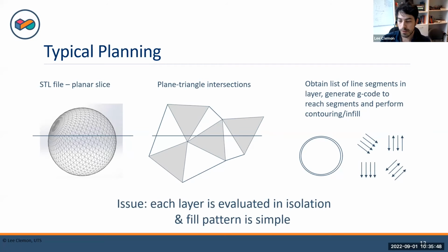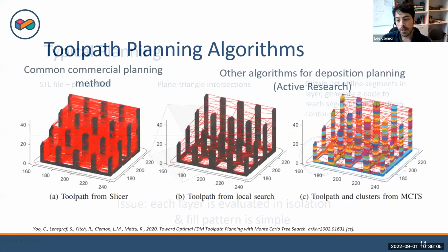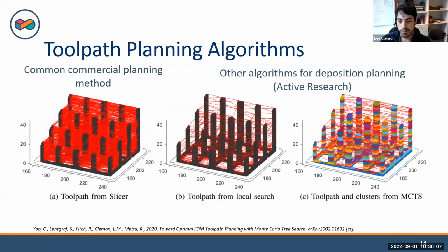I see this as an issue because each layer is evaluated in isolation, and the fill pattern is simple. So what we're doing is we're giving up kind of early in how we plan our fabrication before we even get to looking at the model as a whole. We're just looking at 2D slices, and I think there's an opportunity to change that. And so we've been looking at this for a few years now to change how we think about planning for additive manufacturing as a whole.